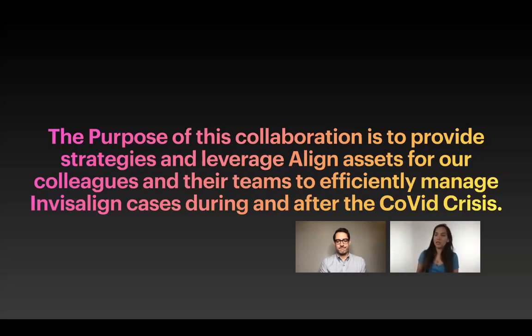So basically, we're going to try to leverage everything that we have, all of the assets, all of the resources, so that we can put together a plan so that our friends and our colleagues can share it with their team members and know how to differentiate between each situation and how to manage the patients. So, yeah. Love it.